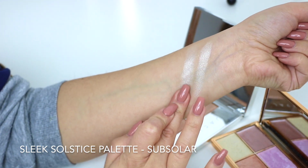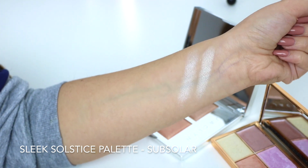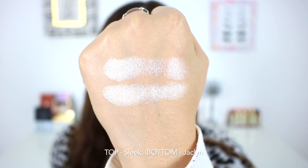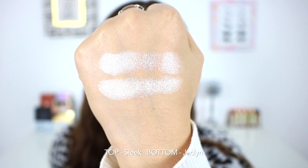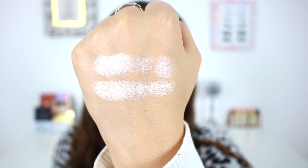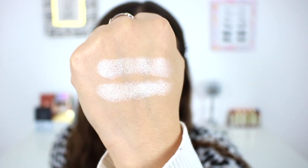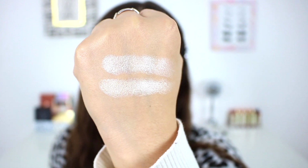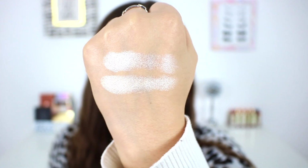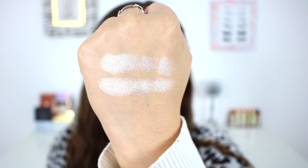I will go ahead and swatch both of them on my hand so you can see. So here are the two shades. The Sleek one is on the top and the Jaclyn Cosmetics Gleam shade is on the bottom. Each is just one little swirl into the pan and just one swatch on the back of my hand. As you can see, these highlighters are really similar to each other. They are very similar in tone and finish.